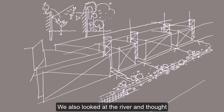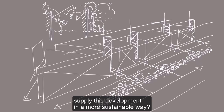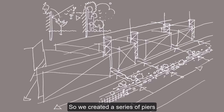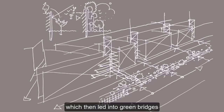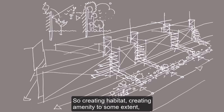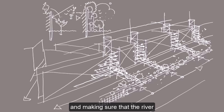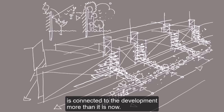We also looked at the river and thought, well, the river isn't really doing very much. Can we connect the river more to maybe supply this development in a more sustainable way? So we created a series of piers, which then led into green bridges, which then led into our access points into the development. So creating habitat, creating amenity to some extent, and making sure that the river is connected to the development more than it is now.